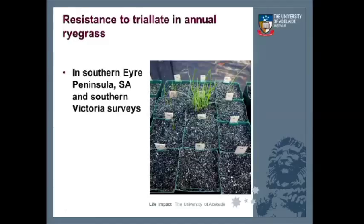And these are some other populations of ryegrass that have been found to be resistant to Avadex Xtra, which is triallate, in southern Eyre Peninsula and in some of our South Australian and southern Victorian surveys. So this is a bit of a problem because the reliance on pre-emergent herbicides has increased of late, and with plants now developing Group J resistance, we're pretty much left with the Group K alternatives. And Sakura, while we've shown it has been effective in controlling ryegrass, is only registered for wheat and pulse crops, and that leaves us very little options to work with when we're dealing with ryegrass infestations of barley crops.